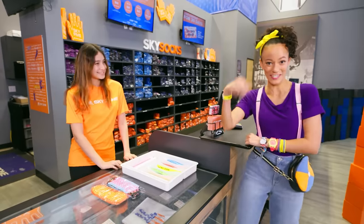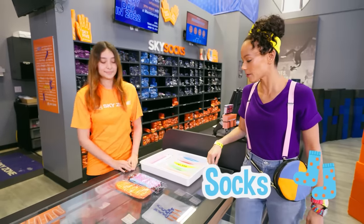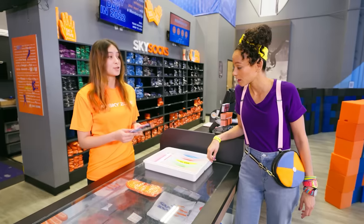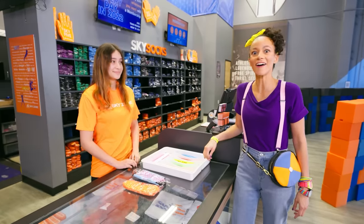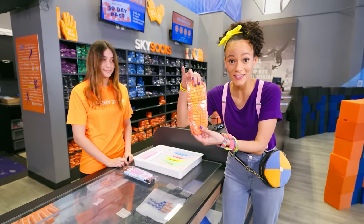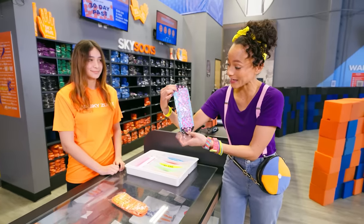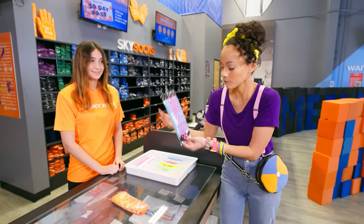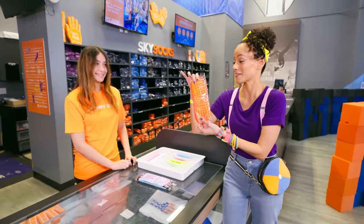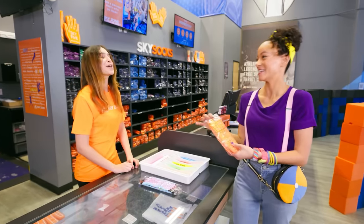Thank you, so official. And now we have to pick out some socks. Okay, why do we need to put on special socks? The special socks have grip on them so that when you're on the trampoline, you don't slip. Oh, that's so smart. Let's see, we have some orange socks and some blue and black and pink socks. I think I'm gonna go with the orange. I love this color, and my best friend Blippi really loves orange. I'm gonna wear these. All right, perfect.